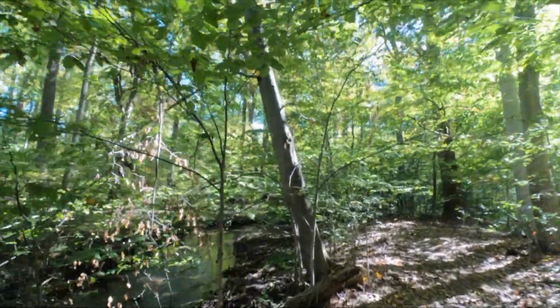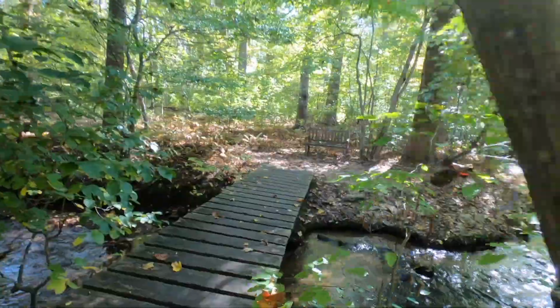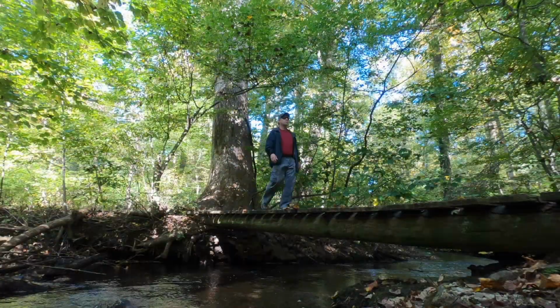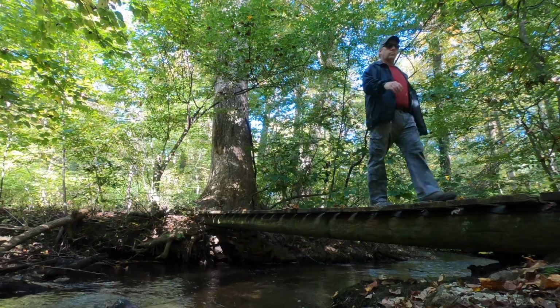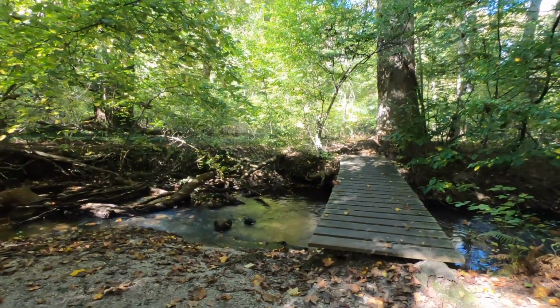Interesting. A fork in the road I wasn't expecting. Let's cross the bridge. We're going to have a seat on that nice little bench. Maybe have a sit down here for a little while. Okay, I've got it figured out. We just crossed that bridge. We're on the blue trail.